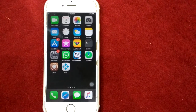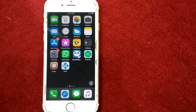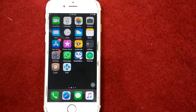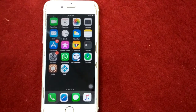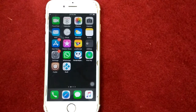Solution number 5. Force restart your iPhone. To force restart iPhone 11, quickly press and release volume up button. After that, quickly press and release volume down button. Then press and hold side button until we see the Apple logo.